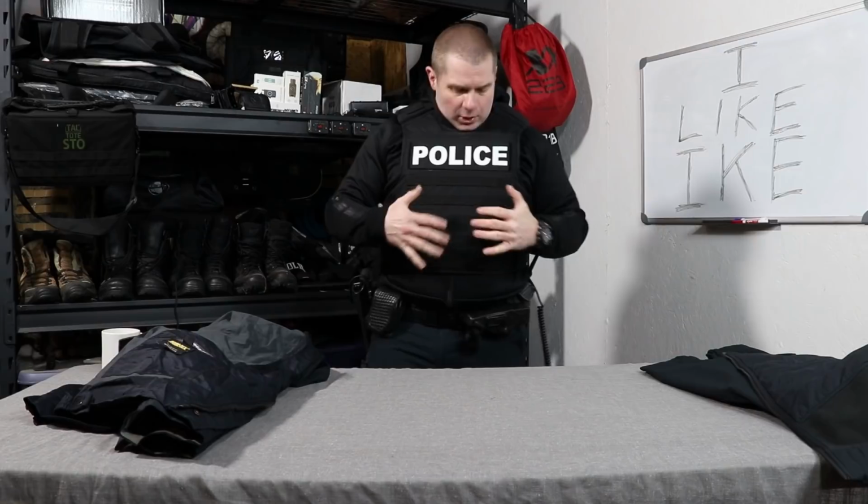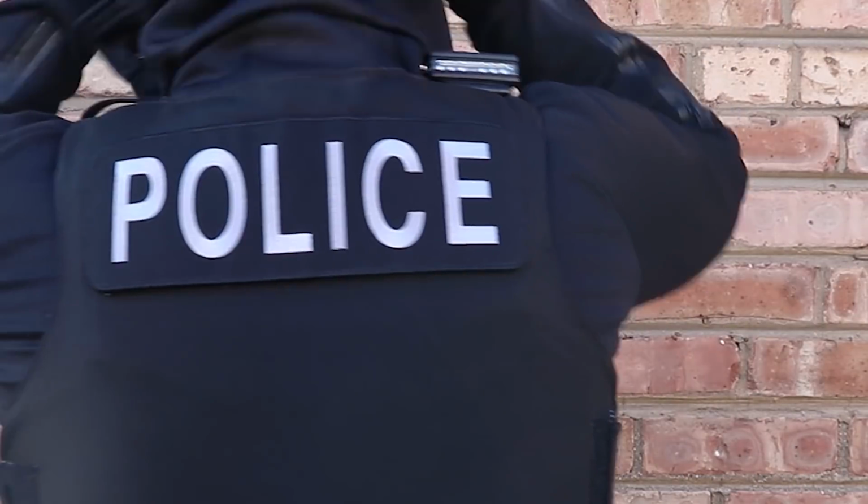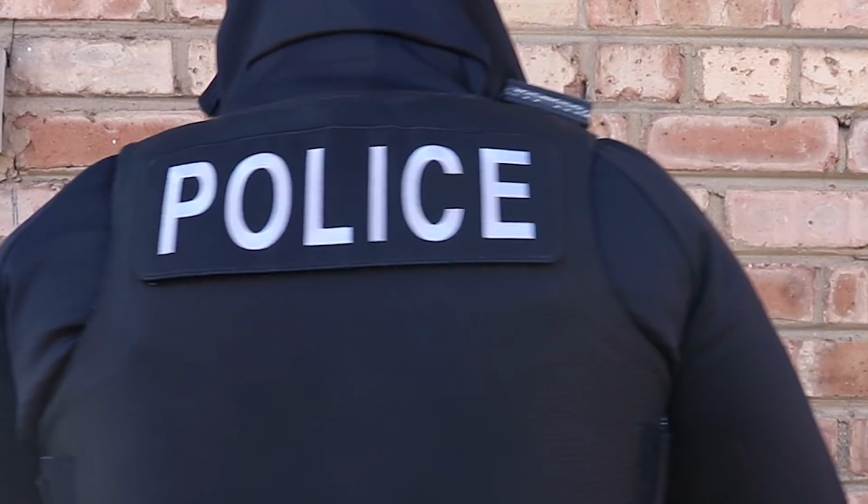It allows you access to all of your stuff on your vest, on your belt, all of that. It even hides a little bit of the pudge down below if you've got that problem like me. And it allows all of your identification to clearly show. Now, out on the street, if you're in full uniform, not having the back identification isn't a really huge deal, and you can put the back identification onto your jacket.